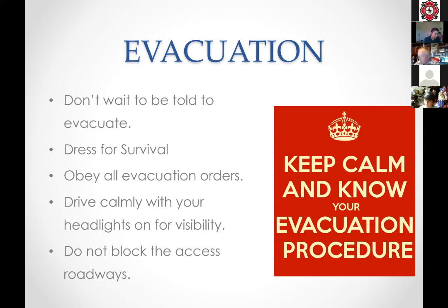So when do you leave? You leave early enough to avoid being caught in the fire. Don't wait. And then where are you going to go? You want to go to any predetermined location that you have. Maybe you have a friend or family member a couple of towns over or cities over that you've already determined, saying if I need to evacuate, I will be going to this place. That's part of your plan. Make sure you know how you're going to get there, and make sure you know what to take.